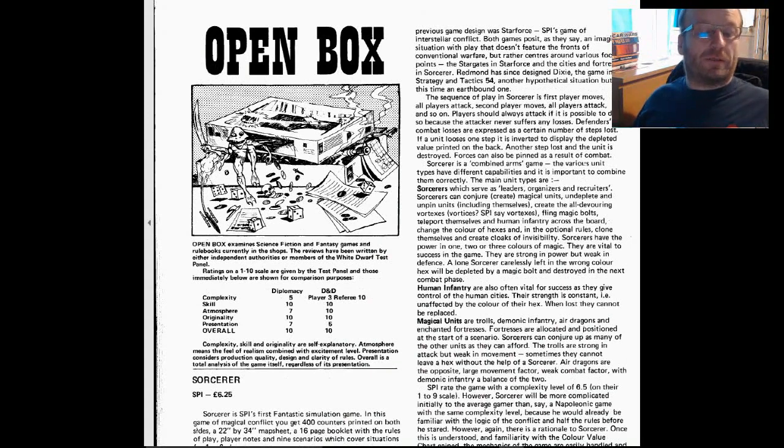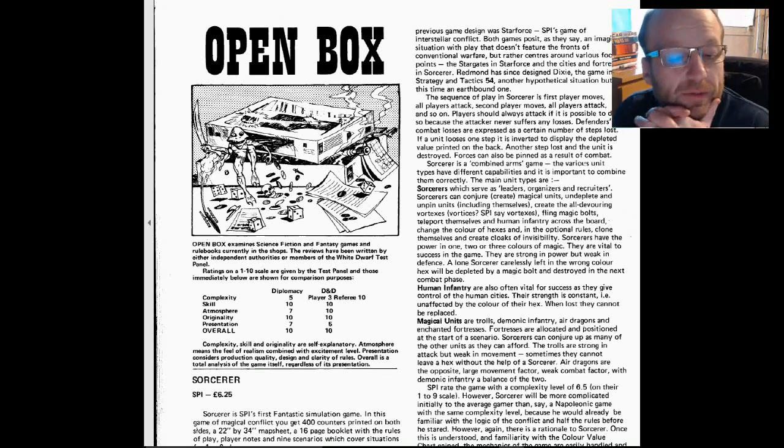Okay, Open Box examines science fiction and fantasy games and rulebooks currently in the shops. The reviews have been written by either independent authorities or members of the White Dwarf test panel. Ratings on a 1 to 10 scale are given by the test panel, and those immediately below are shown for comparison purposes. So they're using D&D and diplomacy to gauge everything. Let's see what they think of D&D and diplomacy on these scales.